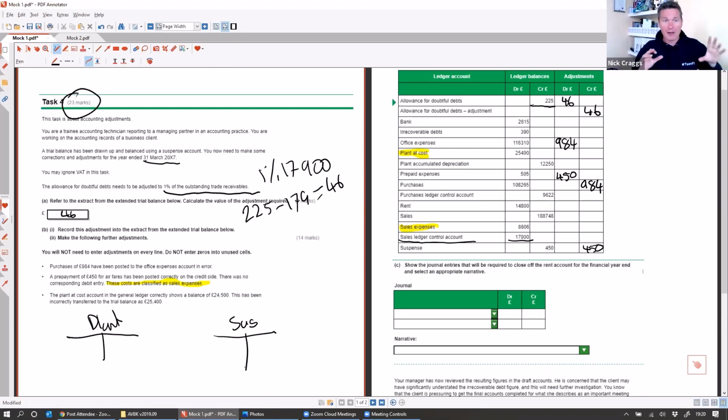So to get our trial balance to balance, because the trial balance must balance, we're going to put a credit of £900 into suspense. That's just so our TB balances. Our TB balances, get on with life, and we'll come back and sort it out later, which is what we're doing now. So now we've spotted the error.